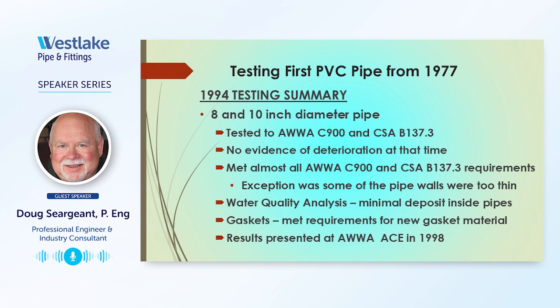Everything looked fine on that pipe, and I went to the American Water Works Conference in 1998 and presented a paper on that.